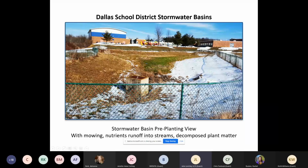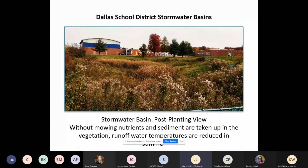Now this is the pre-planting of the basins. Notice the deep tire tracks in the bottom, where they're getting tractors stuck, sliding down into the muck. And now the basin has grown into a much better vegetation composition, which traps and removes sediments. The trees and shrubs are emerging out of the vegetation on the three different basins, creating much better habitat.